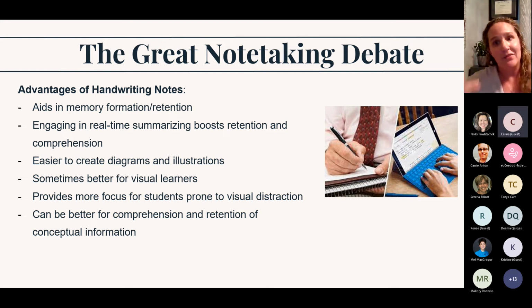So there are advantages to taking handwritten notes, 100% for sure. If you are able to do it and that works for your brain, do it. It's great. So we know that it's going to aid, as I said, in the memory and the formation and the retention. I would say more the formation, because you're engaged in that active listening while you're learning the material, but also in retention afterwards if you're reviewing the material.